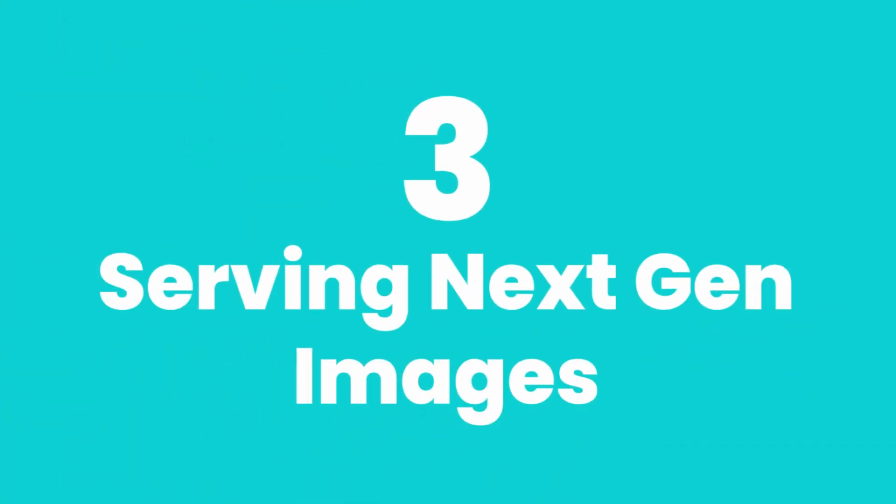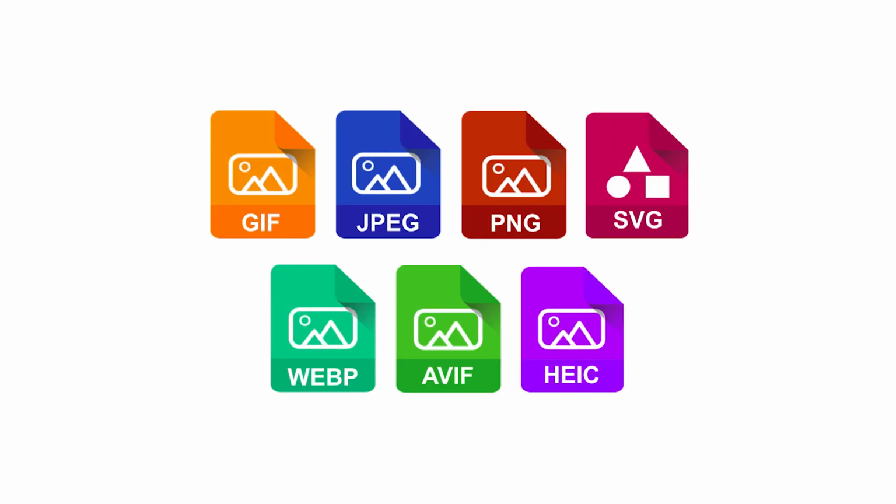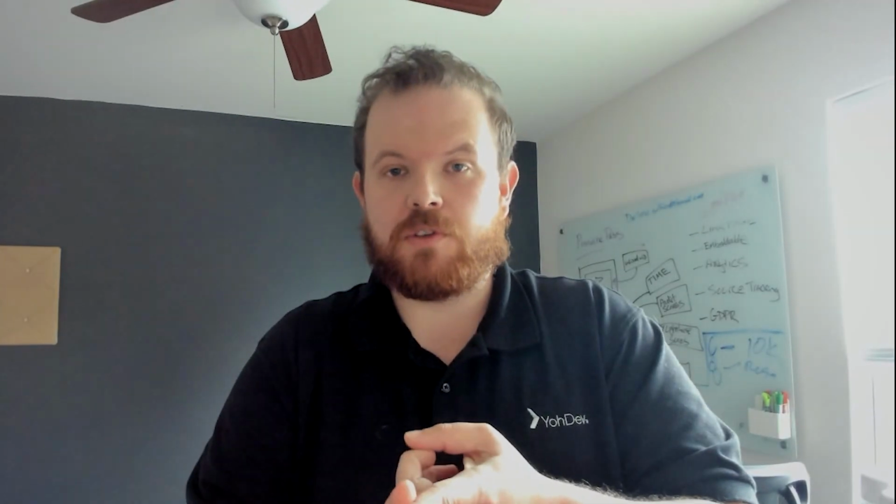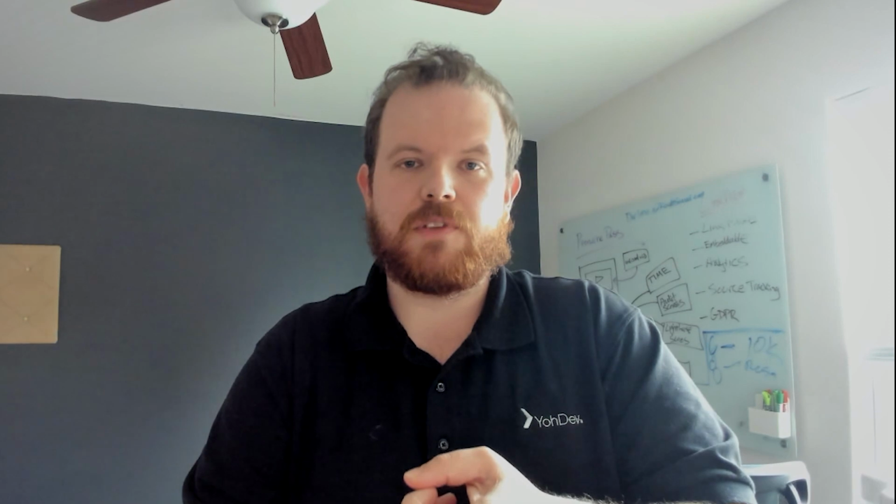Number three on our list is serving next-gen images. Next-gen images are image formats like WebP, JPEG 2000, JPEG XR. These image formats have optimal compression, which allows high-quality images that are small in size. This improves your page load speed, improves your user experience, and makes it much better for the end user. And Google is adding it to their core web vitals, so you better start serving next-gen images.